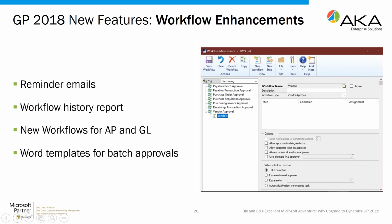There's also now in 2018, which wasn't available before, a workflow history report. One of the other nice features of the workflow is the audit: GP will store who entered the transaction, who approved it, and who rejected it. So you have that workflow history. Now it's available in a report, which it wasn't before.